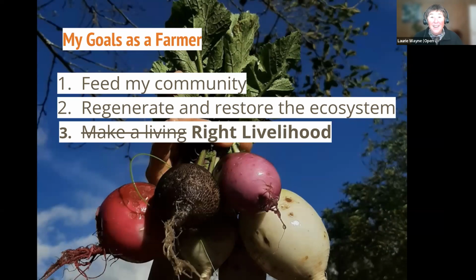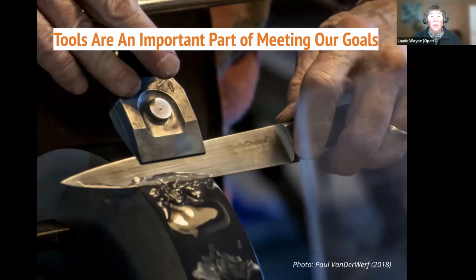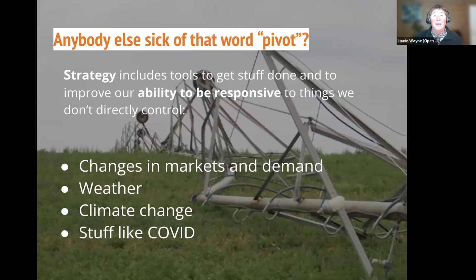You'll notice that none of the goals that I listed includes anything about tools, but that's obviously how we get things done. Picking the right tool and being able to care for it so it works well absolutely supports every part of my business goals, which is why I carry a sharpening stone when I go into the field. Do you guys do that? Okay, am I ever going to talk about online tools? Yes, I'm going to start right now.